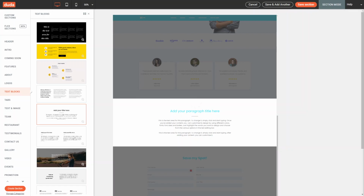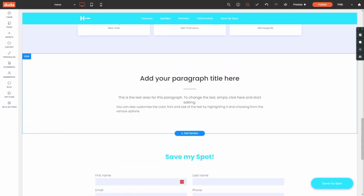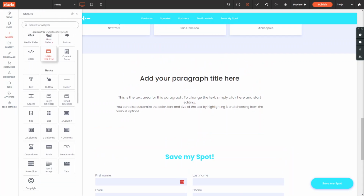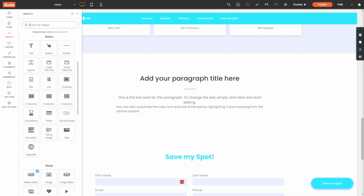So now it's added a simple text section here, but maybe as part of the section I also want to add an image. So what I'm going to do is scroll down to the section that's here, and then I'm going to go into widgets on the left, and you can see all of the popular widgets that I can use on the website, and I can add these widgets anywhere on the screen, and it's separated into the type of widget. So is it a business widget, media, a basic widget, and things like that.